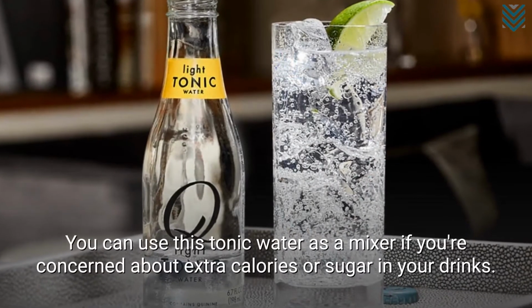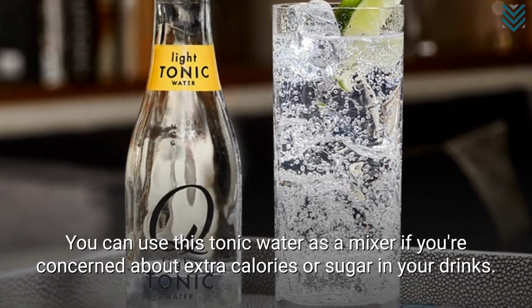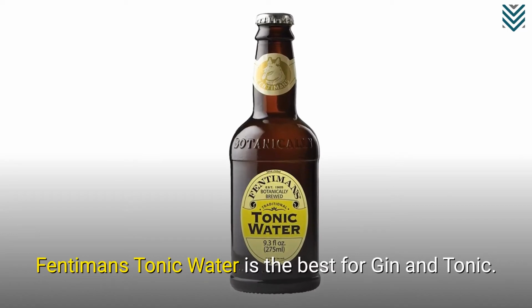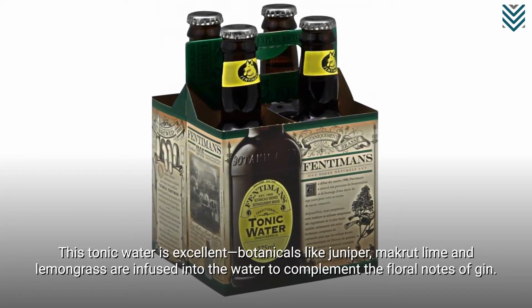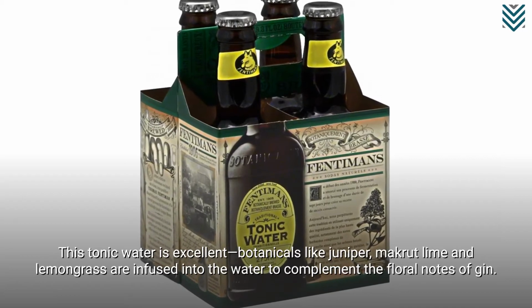You can use this tonic water as a mixer if you're concerned about extra calories or sugar in your drinks. Fentiman's Tonic Water is the best for gin and tonic. This tonic water is excellent. Botanicals like juniper, makrut lime and lemongrass are infused into the water to complement the floral notes of gin.